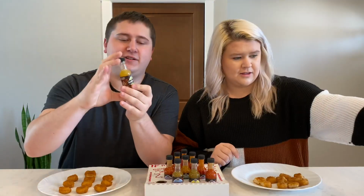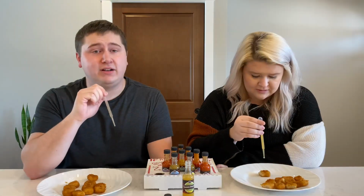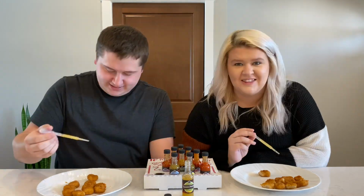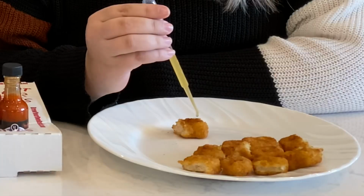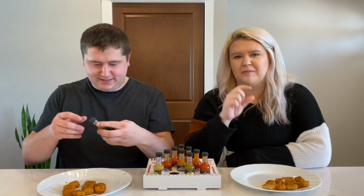So here is our first sauce. It is the banana pepper sauce, 300 Scoville. Well, neither of us are big fans of heat. Like, the thing I can handle is ketchup. The thing I can handle is, what are they called? Jalapeno poppers? This will be easy business. That's gross. Like, I don't taste any heat at all. I tasted a little bit of heat because I put it on my tongue.